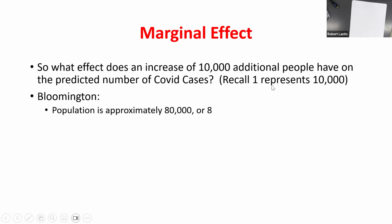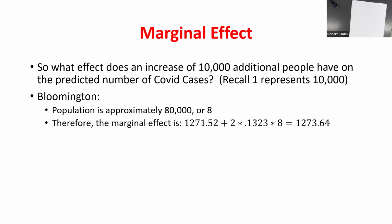So if I scaled this up, I saw some people struggle with this one where I went from months to days. If I go from representing just one person to now a 1 unit change representing 10,000, what should happen to the size of my coefficient? It should go up, right? It's representing the change of not just one person, but 10,000, okay? So how would I find my marginal effect?